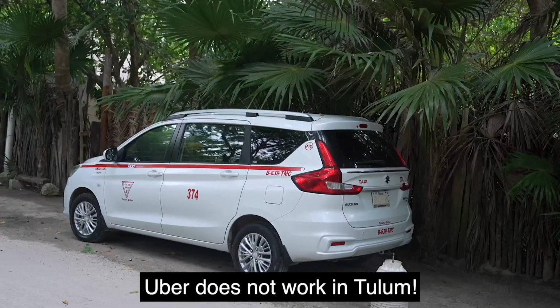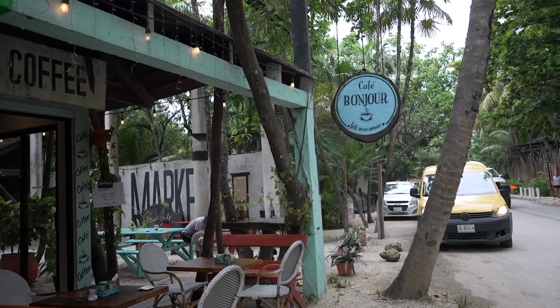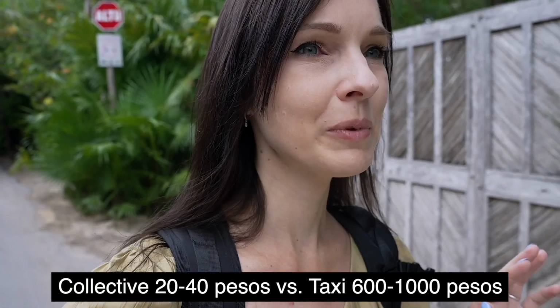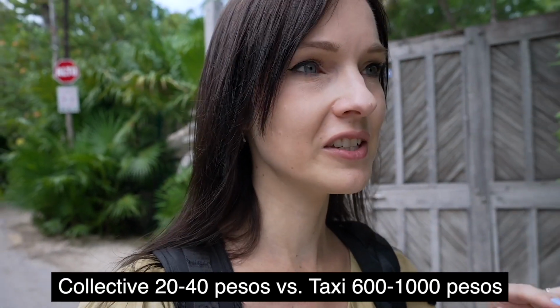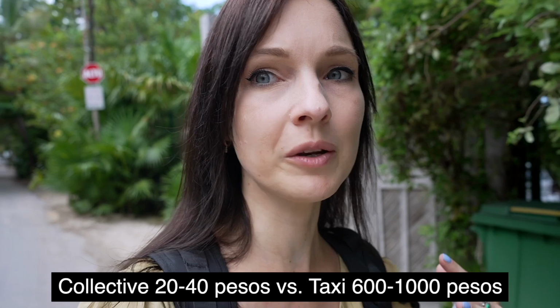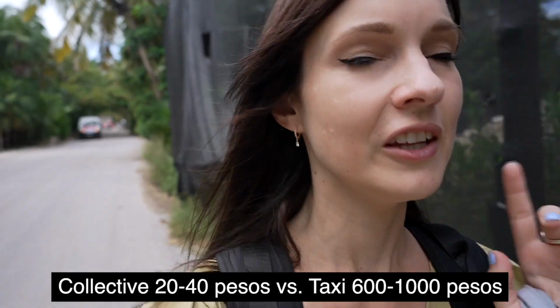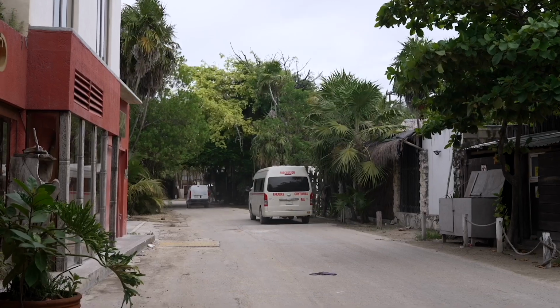Another way of getting around here in Tulum is, but that's more of an insider tip really, those little white buses, vans, called colectivo. Insider because they are more for locals. Actually, they are supposed to pick up locals from work and bring them there. There's not really an official schedule, I have the feeling. And then you have to wave your hand and tell them that you want to get on.